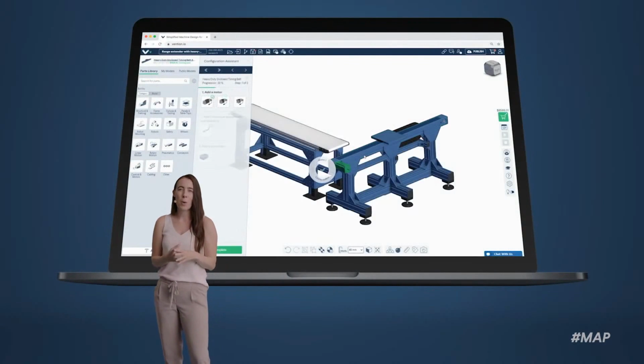Next up, the Configuration Engine. This is for some of those components that are a little bit trickier to put together, where you have a lot of customization. Things like linear actuators, pneumatics, and conveyors.